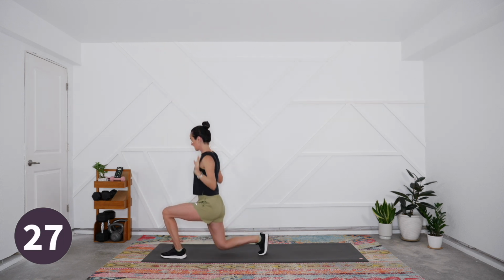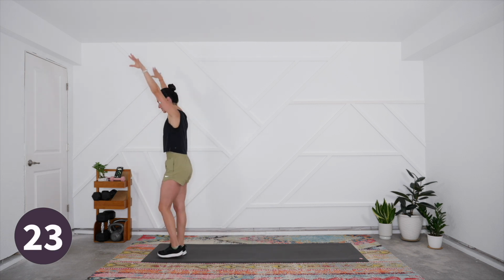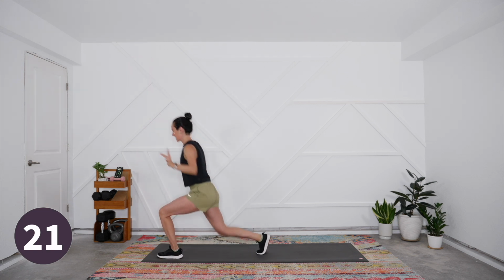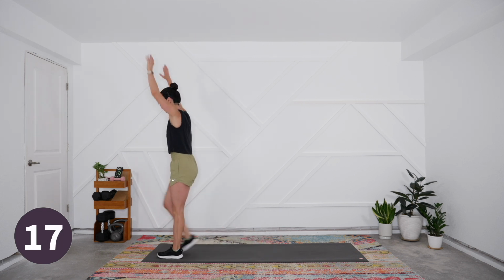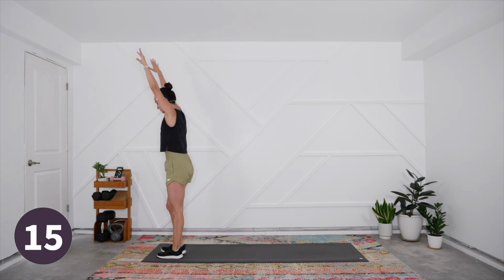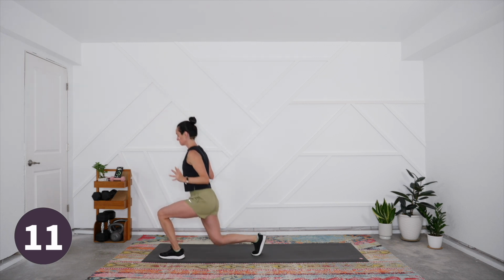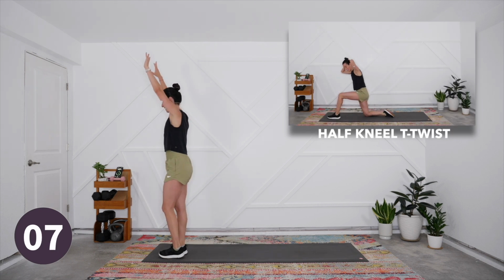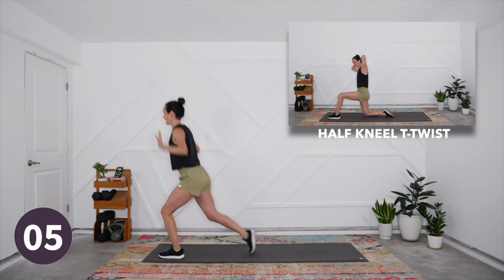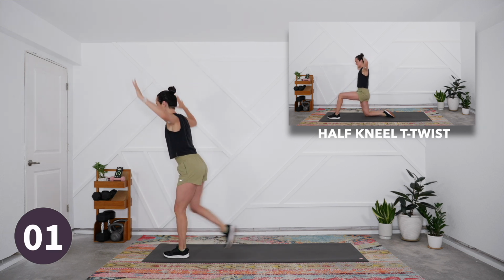As you exhale, lunge and hug the elbows into your sides. This can be nice and slow to start. There's no rush. We'll have a full 5 minutes to prepare the body for our strength training. So I really want you to focus here on activating the back and working on that unilateral balance in the legs. Last 3 here, 2, and 1.